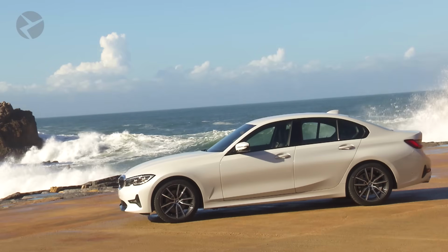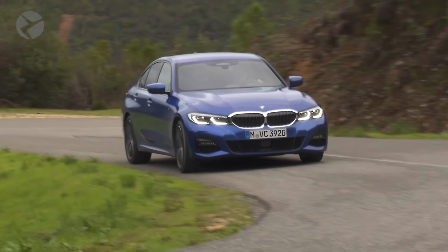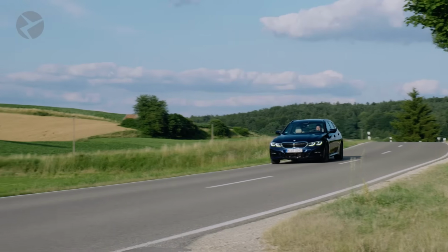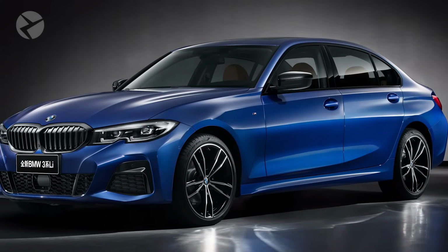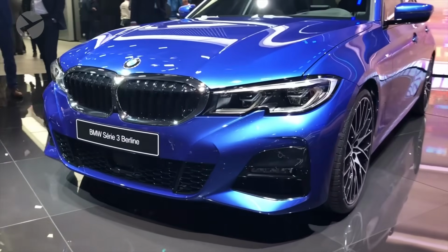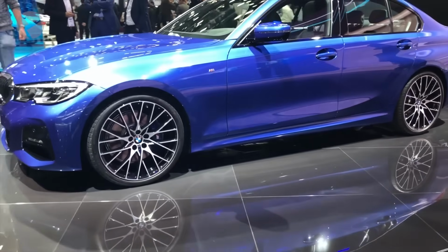With the Gran Turismo being discontinued, that left 2 body styles for the 7th generation 3 Series, the 4-door G20 and the G21 wagon. Yet China did get another long wheelbase version with the chassis code G28 launched 1 year later. The G20, designed by Alexei Kesa, was unveiled at the 2018 Paris Motor Show.